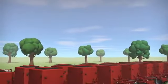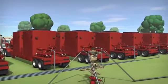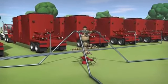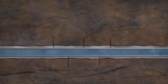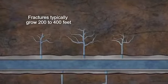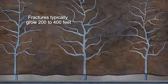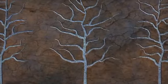A fleet of pump trucks capable of up to 40,000 horsepower are used to send a mixture of mostly water and sand deep into the wellbore and out into the perf tunnels. This process fractures the rock, and the fractures are filled with sand in the fluid to prop the fractures open when pressure is relieved. This provides the trapped oil or natural gas a conductive flow path into the wellbore.